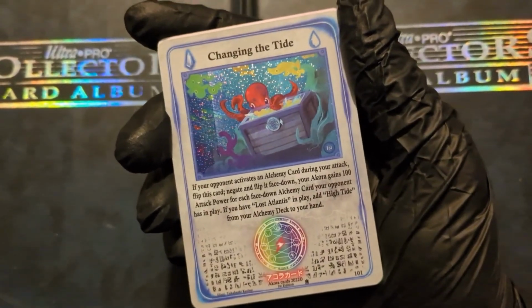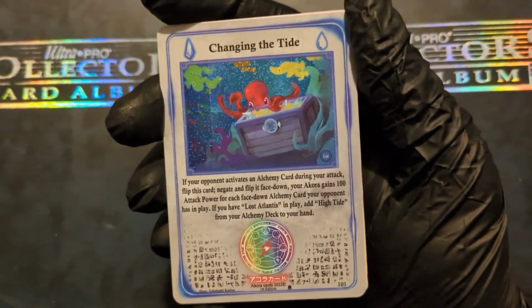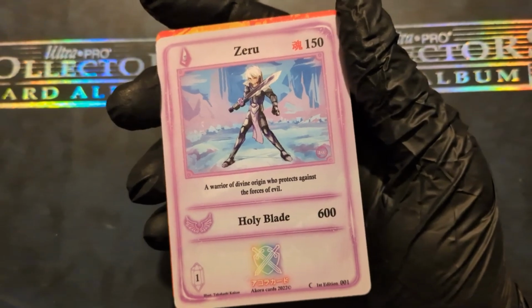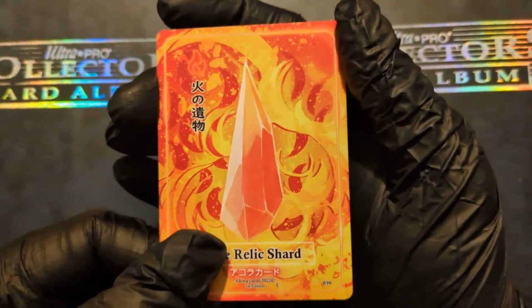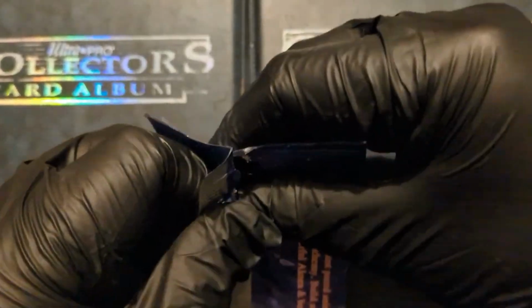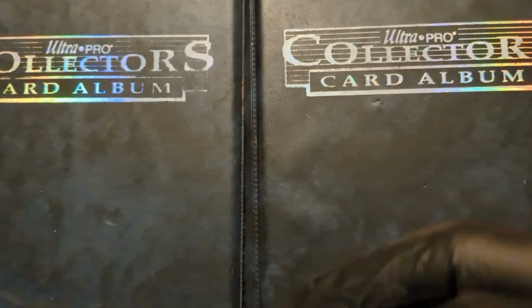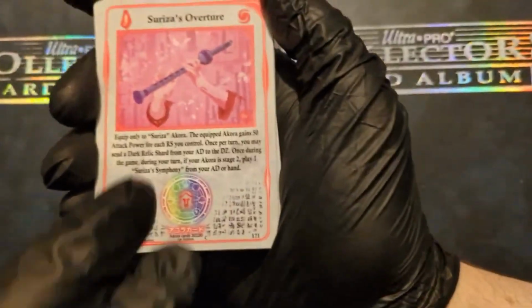Hey, changing the tide. We'll take that. So that's sort of a magic card or a trap card. I have to think about these in terms of the sets I know, so terminology's off. It's only because for me it's always been Pokemon and somewhat Yu-Gi-Oh! MetaZoo's a new introduction for me. They're meant to be new MetaZoo cards out soon enough.